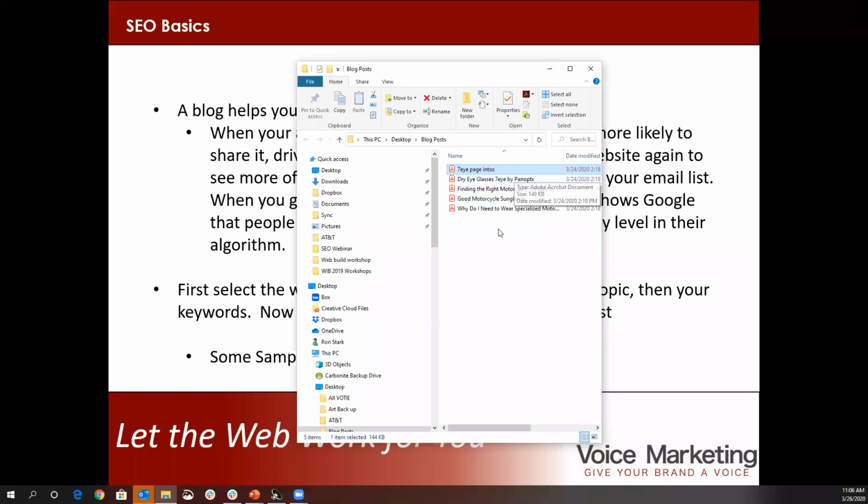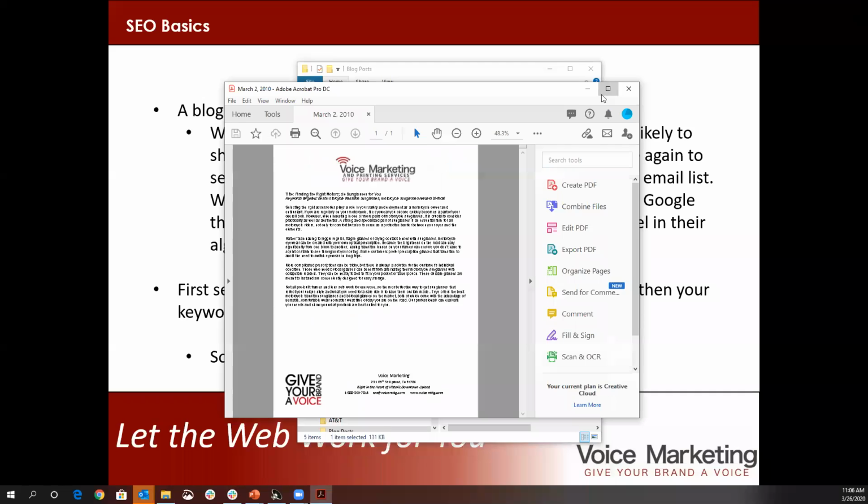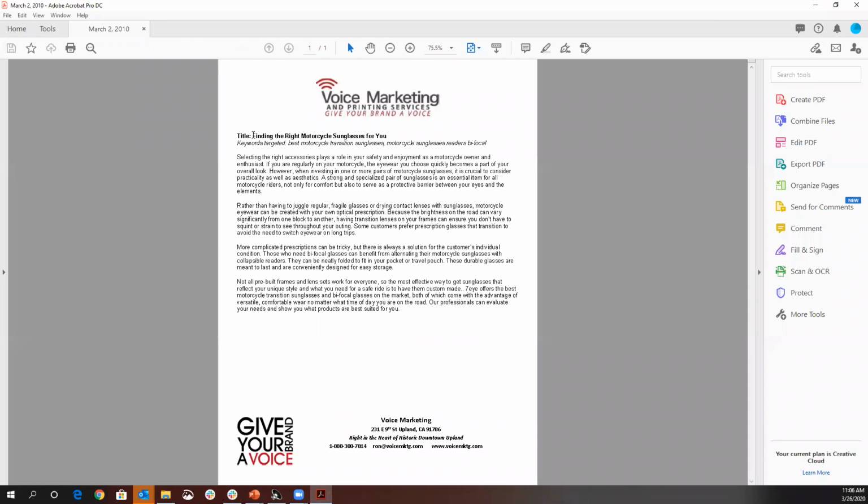There we go. So let's pick, okay, they do a lot of motorcycle glasses. So I'm just randomly picking one to show you guys. And let me drag it in. So the title, finding the right motorcycle glasses for you. So remember we talked about those long tail keywords? Finding the right motorcycle glasses for you might be a little awkward to work into the website. I'm sure we could, but it would be a little awkward. So we were able to use it here. And then here's the keywords that we wanted to target in this article. And then we wrote the article and got approval from the client and then posted it on their blog page.